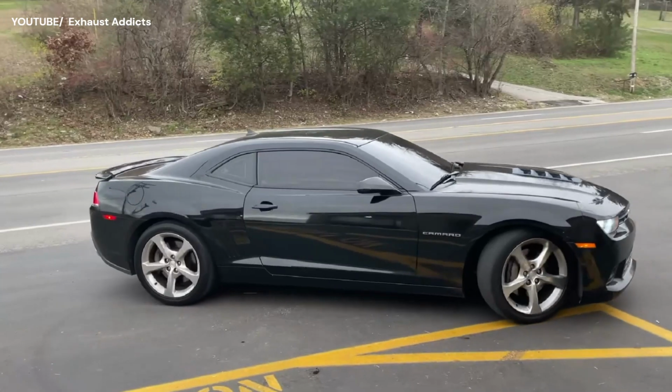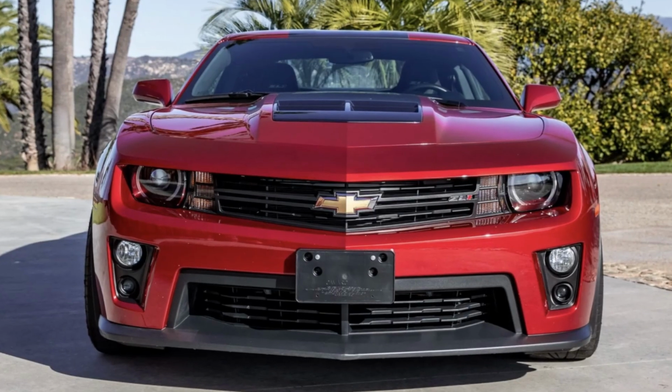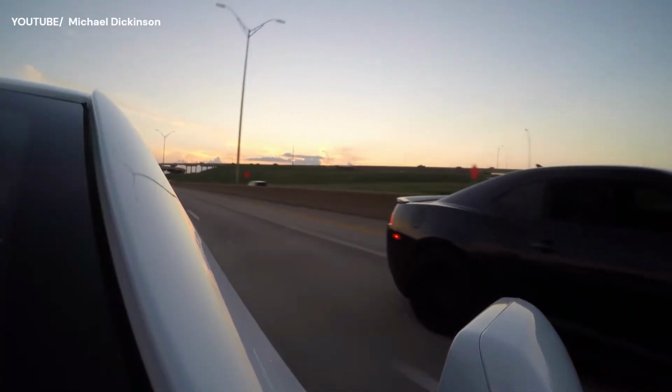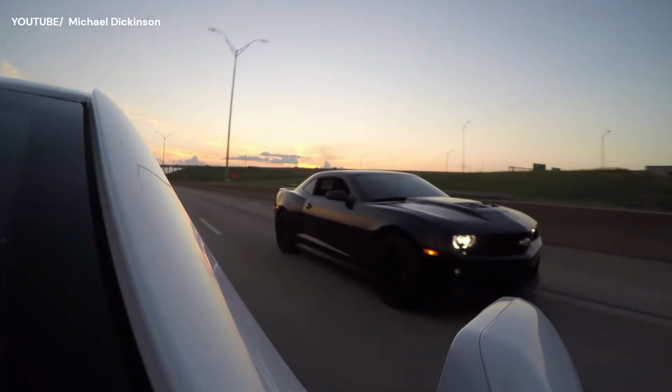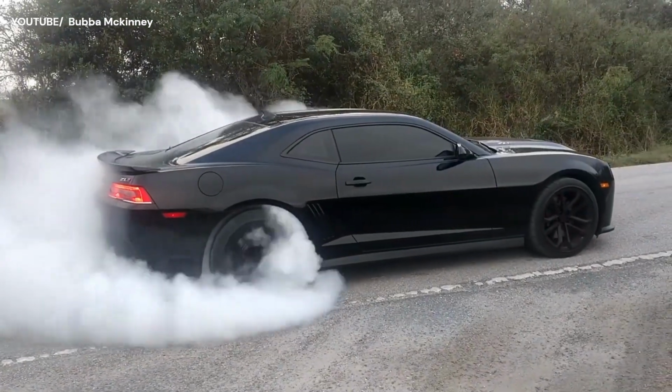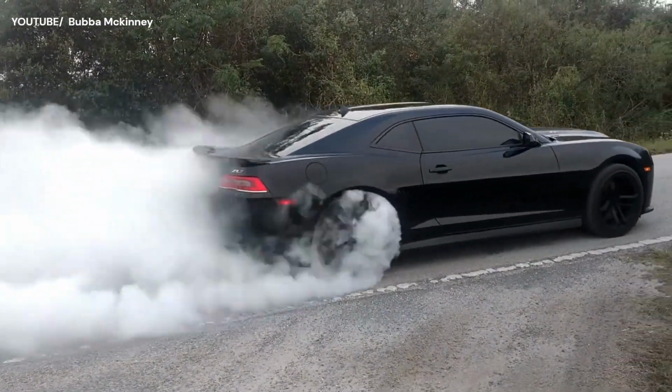The Generation 5 Camaro SS was one legendary car that was on the walls of many boys, including myself. The spirit of an awesome sports car is a big engine up front, a manual transmission, and rear-wheel drive. Also, good brakes and good handling. And guess what? The Camaro checks all those boxes and some.